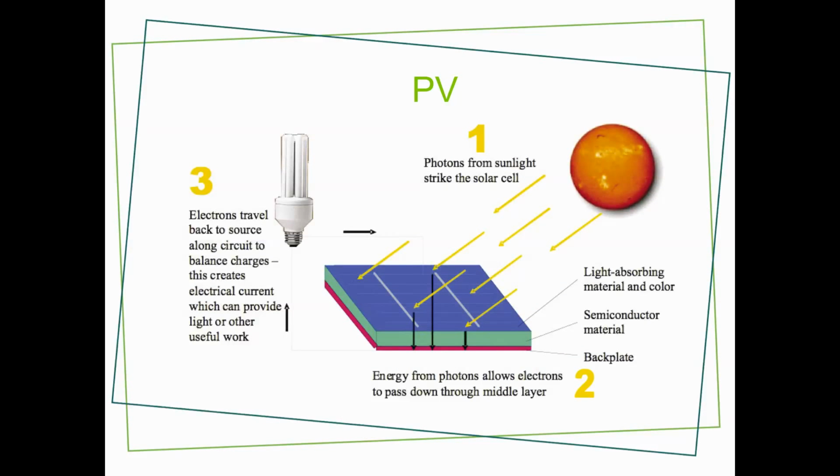PV, I'm not going to go into the physics behind how it all works. Effectively, you've got sun shining on a bit of silicon and it makes electrons move around, running in a DC current. You run it through an inverter and you can use it in your home. If you don't need to use it in your home, you'll be exporting it to the grid or storing it in a battery.